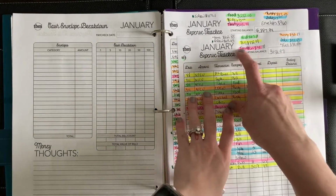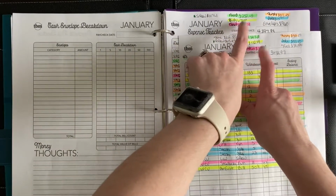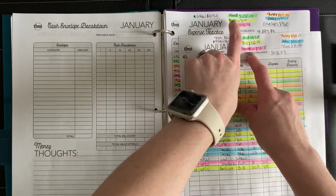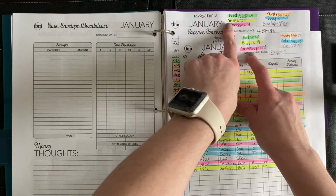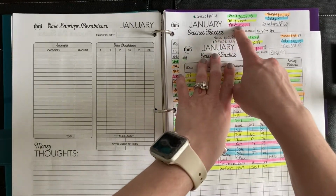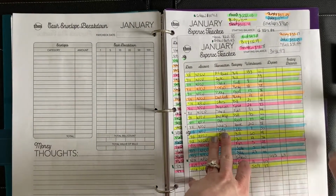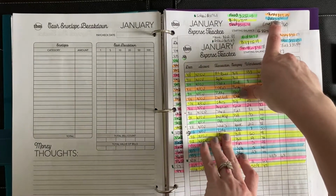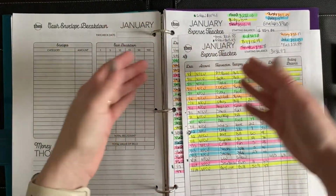Like I said, the treat category isn't the norm. It was bonus season and we got our stimulus check, so that's the only reason we have this sort of stuff right here. We treated ourselves a little bit. And then Jake's spending is accounted for and his expenses are the same every month. If he needs clothes or anything like that, it comes out of the clothing sinking fund.